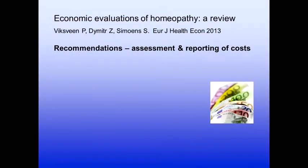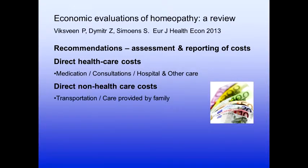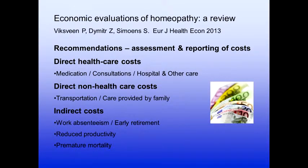We have recommended that when researchers assess the cost effectiveness of treatments and report costs, they should include direct healthcare costs, including medication, consultations, hospital, and other care costs. They should report direct non-healthcare costs such as transportation and care provided by family, and indirect costs such as work absenteeism, reduced productivity, and premature mortality, for instance.